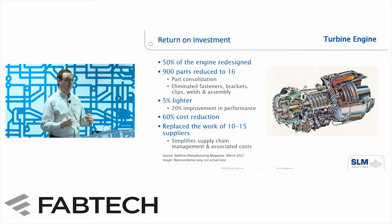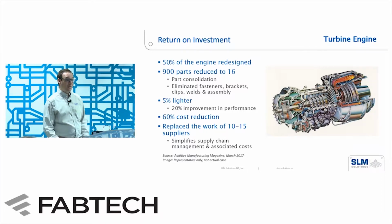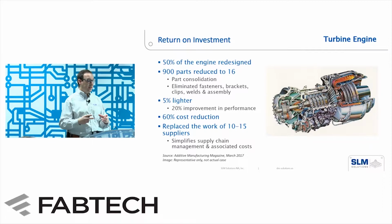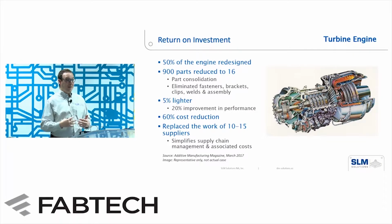They use different materials, so they went from aluminum to titanium in a lot of these pieces, such as turbine blades, and within those turbine blades they brought in conformal cooling channels so that it can cool itself off as it's rotating with all that gas running through it. They also replaced 10 to 15 of their suppliers. They kept that IP in-house. They're not sending out so much that they're losing a lot of their own personal data. So it's just a better idea to think about these applications when we're talking about how to minimize or mitigate the supply chain itself.